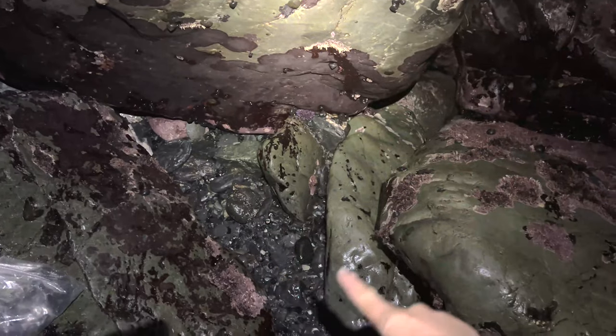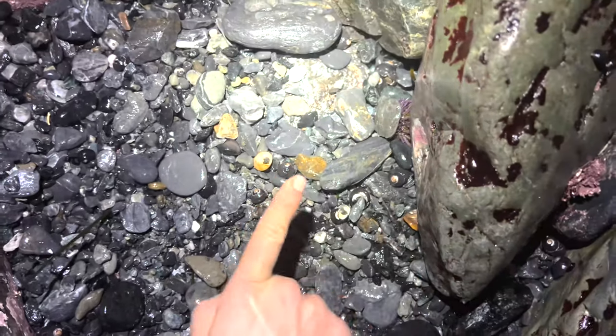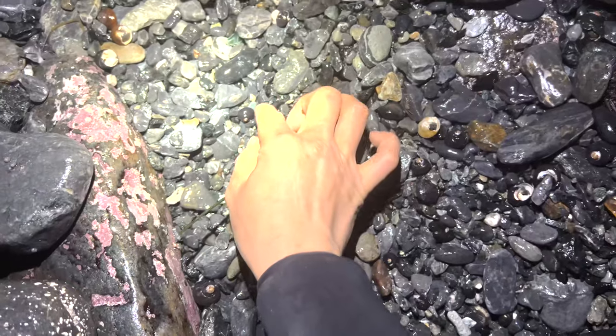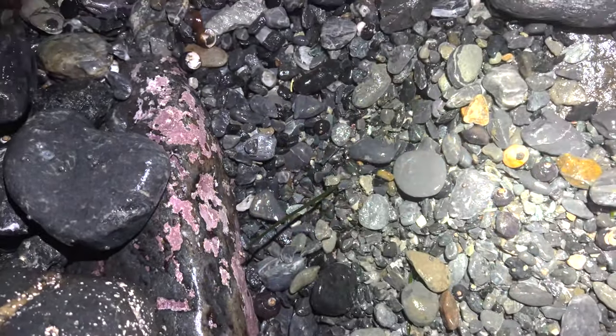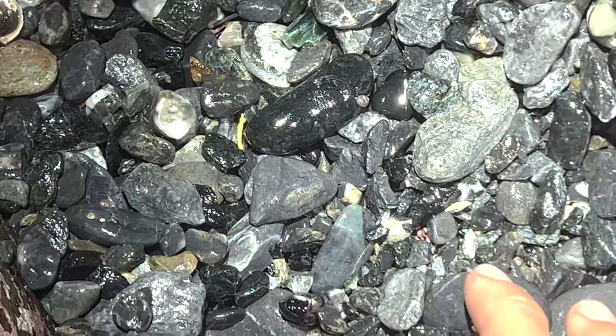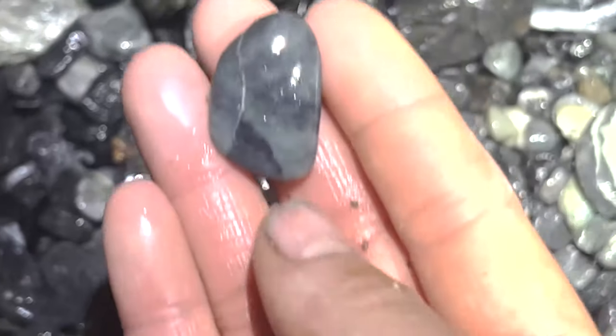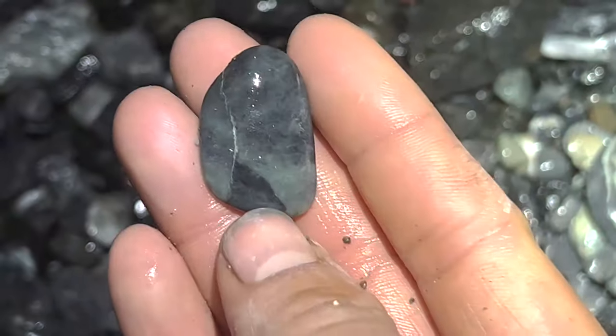Okay, guys, so what I'm looking for is an area where big gravel is going to get caught in between big rocks. Sea urchin, so we don't want to go over there. There it is. There it is. Check it out. Oh, it's so beautiful.